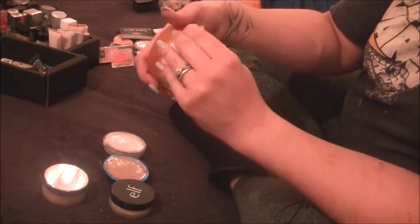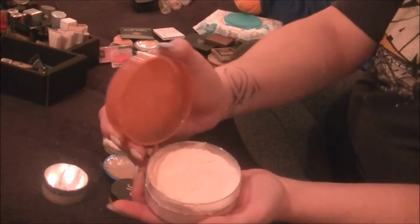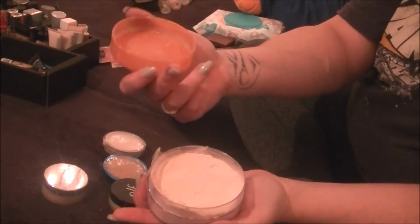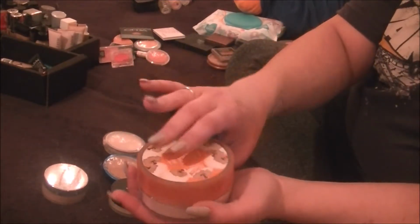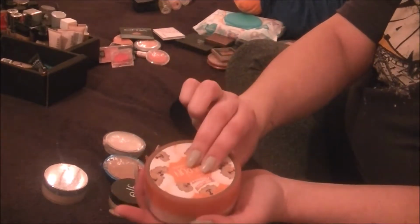And then my Coty Airspun. This is in just translucent. I take the sifter out of the top because I bake with this. So the sifter does me no good. I use this all the time. It's not going anywhere.